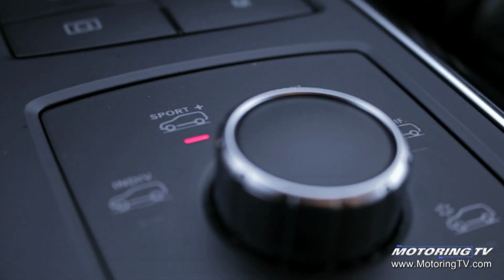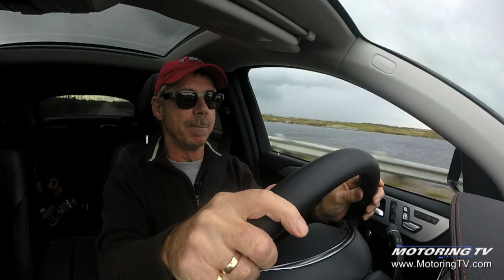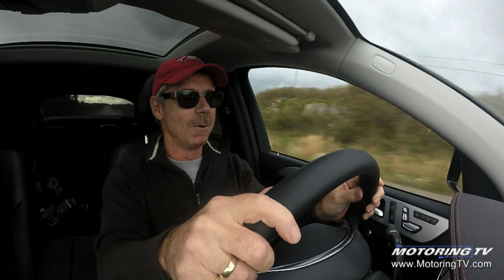Sport Plus. The result? Higher revs, not as good fuel economy, but listen to that growl. Oh, baby.